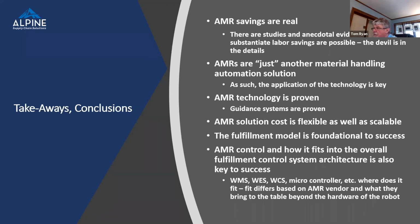The fulfillment model is foundational to the success. And so the fulfillment model is the application of the right robotic form factor to the right real world material handling, product movement, task movement situation with the control system and the architecture of how the controls work together, appropriately applied, figured out, executed. And that's the AMR control piece in the last bullet.